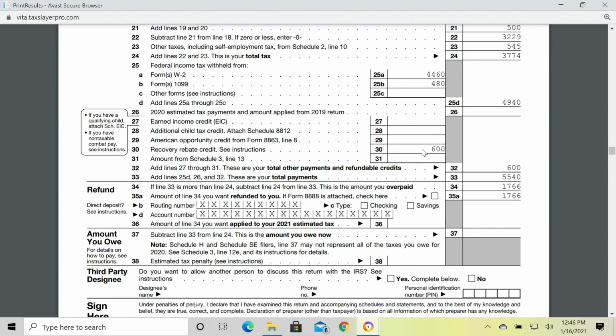We also show that in his scenario he received the first stimulus of the $1,200. It did not mention him receiving the second portion of the $600, so he is able to receive the additional recovery rebate credit of the $600. So the federal taxes withheld, the $4,940 plus the $600, gives him total payments of $5,540.